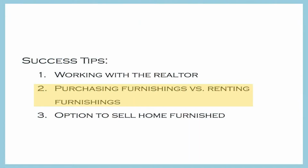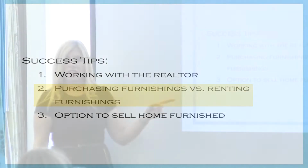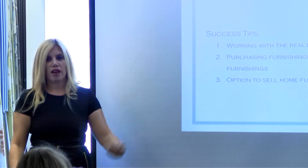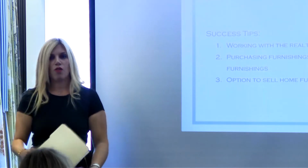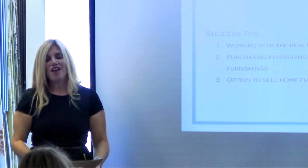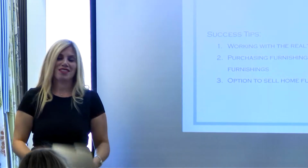Purchasing furnishings versus renting furnishings. That's an important line item when you're budgeting. If you need to purchase versus rent, then you have to factor in a larger sum of what part of that budget is going to cost you. A lot of designers do this, and I've seen it time and time again. They'll go to IKEA, Crate and Barrel, Pottery Barn. It really, if you're designing $1 million and up, it's not going to help sell the place.